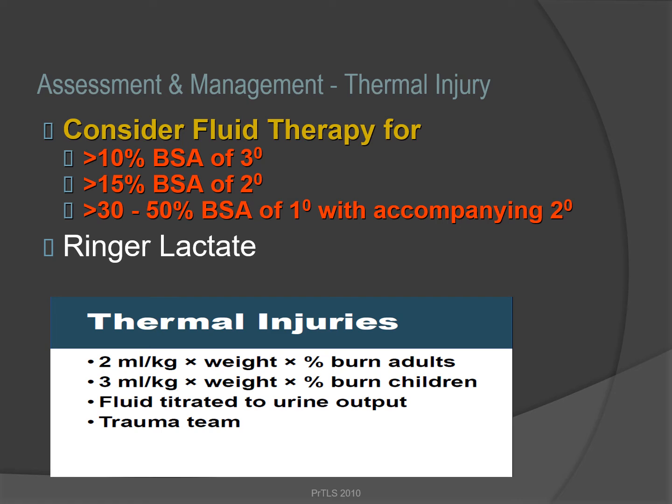The choice of fluid is a balanced crystalloid, most commonly Ringer's lactate. Children, however, require additional maintenance. The traditional Parkland formula is passé as it tends to over-resuscitate, leading to complications such as abdominal compartment syndrome, orbital compartment syndrome, the need for escharotomies, impaired gas exchange, and prolonged ventilation. Experts recommend a lower starting point, thus the modified Brooke-Parkland formula is preferred.